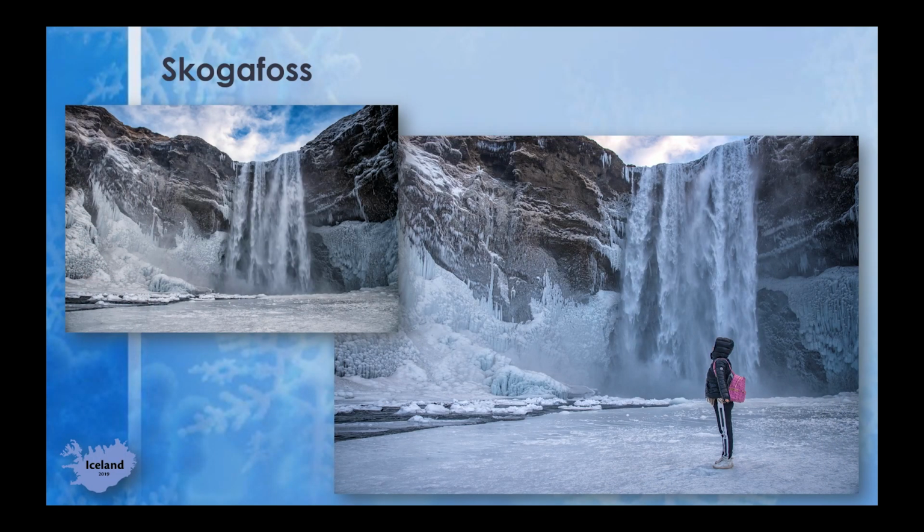And this is the waterfall that we stopped at first. Now, those people who are familiar with Game of Thrones might recognise this. Jon and Daenerys flew on a dragon and landed in front of this waterfall. Now, in the programme, it was enhanced quite a lot with things behind it that aren't there in real life, but it's the location that they used for that.